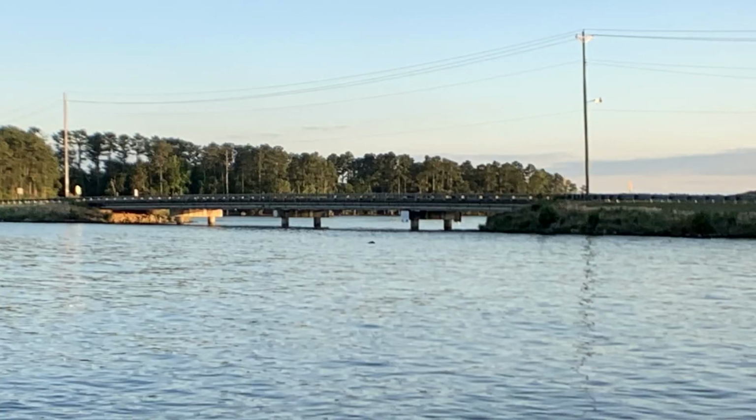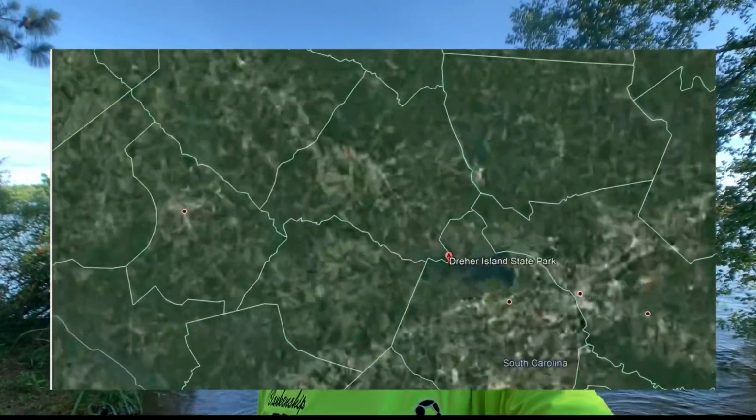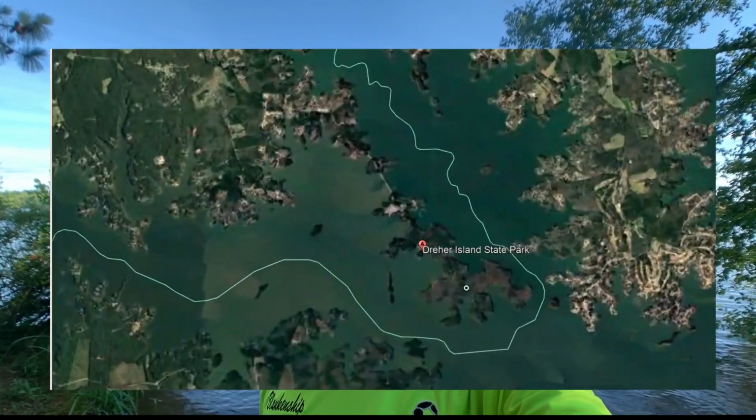Dreher Island State Park is about 4 to 5 islands, all connected by a little causeway, and it's located on beautiful Lake Murray. Lake Murray was created in the late 1920s. At the time, it was the largest man-made reservoir in the world. It's 41 miles long and 14 miles wide at its widest point, and it has over 650 miles of coastline because of all the fingers that stick out into the lake. Dreher Island is absolutely beautiful.